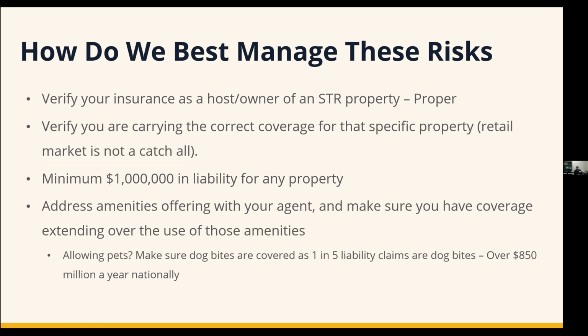We're starting to see that turn into regulatory measures as well across the country, where the city or the county for permitting are requiring a base limit of $1 million before an umbrella. So if you don't have it now, it's just a good place to start. Up your coverage to $1 million and make sure that you have that. Always address the amenity offerings with your agent. Make sure you have coverage extending to those things.